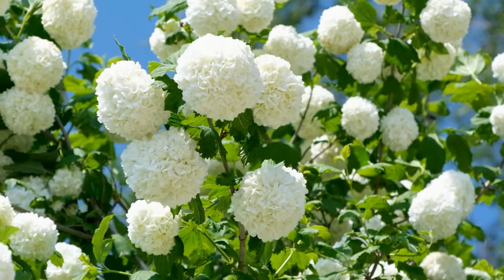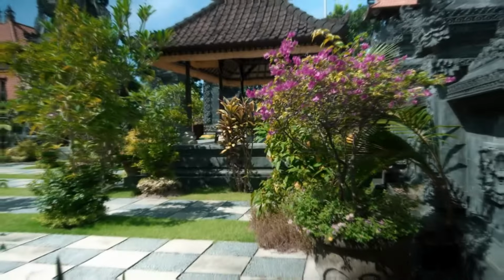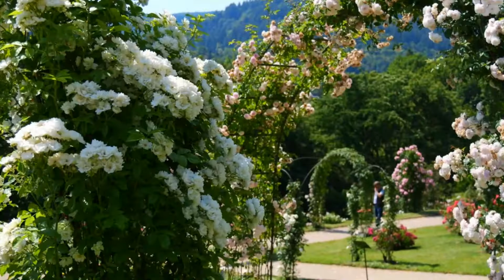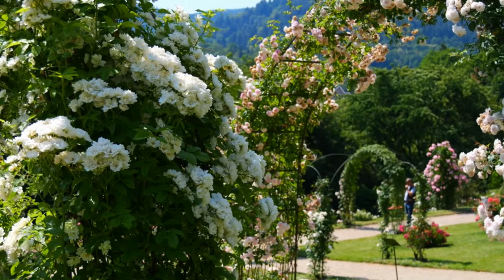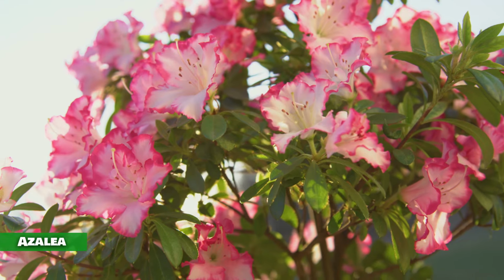Are you looking for evergreen shrubs that offer beauty without the backbreaking work? Today, I'm highlighting some of the best low-maintenance evergreen shrubs that will keep your garden looking lush with minimal effort. Let's get started. First on my list is the vibrant Azalea.